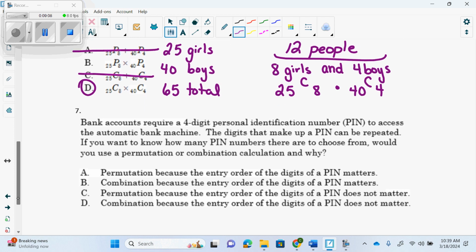Bank accounts require a 4-digit personal identification number, PIN. When you go up to something and you press your PIN, does the order in which you press your PIN matter? Like if my PIN number is 4321 and I type in 1234, am I getting any money? No. So we know order matters. And if order matters, what is it? Permutation. So we know that this is out.